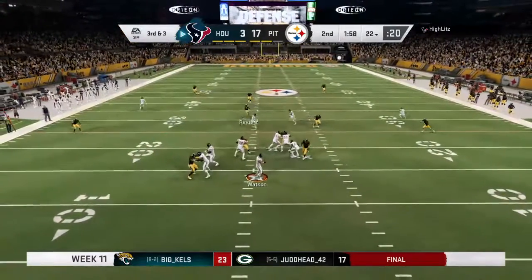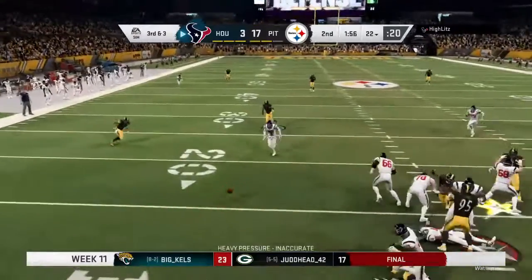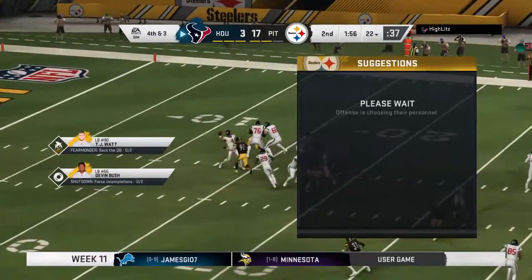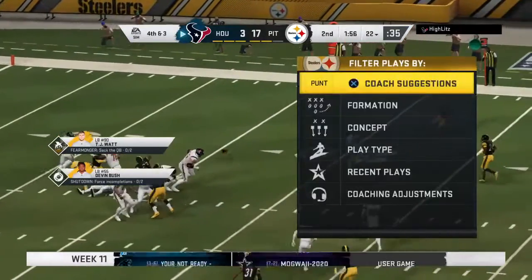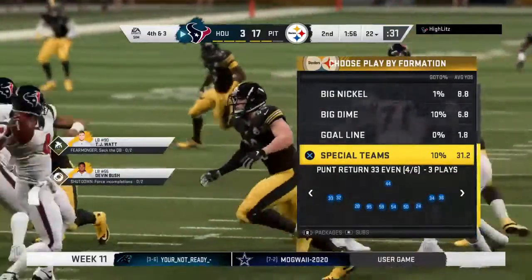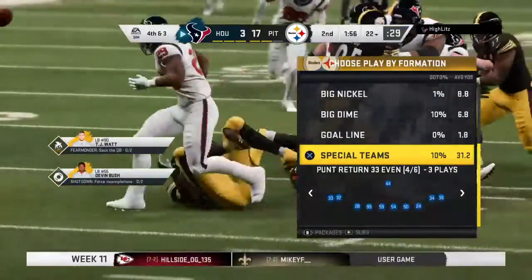Watson on 3rd down. He's letting this one go for Fuller. A hit as he throws there, incomplete. Problems on 3rd down so far in this first half. Relatively small sample size, but they're now 0 for 3.